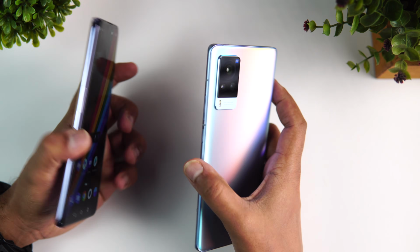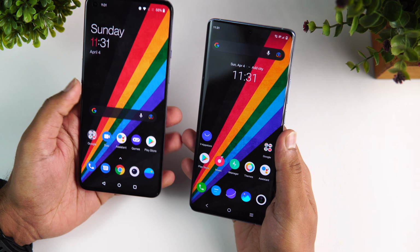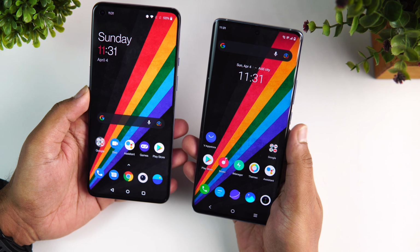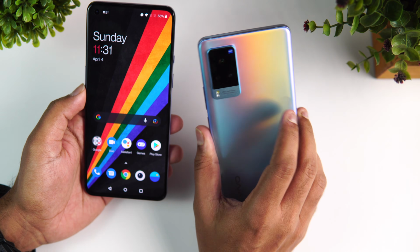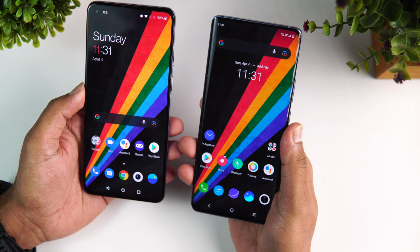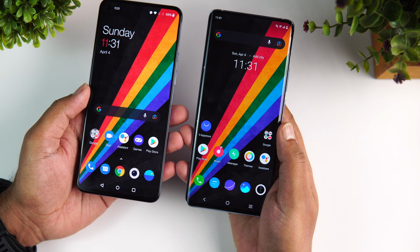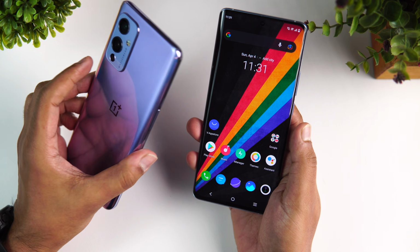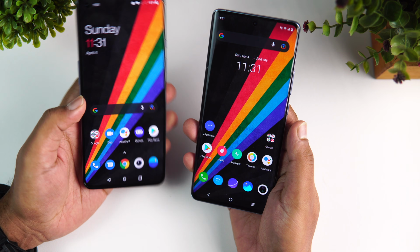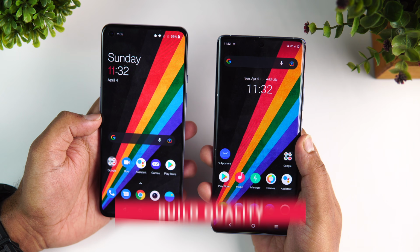Both are really good in terms of usability. The Vivo X60 Pro is slightly slimmer and also lighter than the OnePlus 9, not by a huge margin though, but the design seems to be slightly stronger on the Vivo X60 Pro. So it's more of a personal choice. You can see that both look really good. Personally I like the design of the Vivo X60 Pro. Not that the OnePlus 9 is bad in terms of design, it's equally good, but it's more of a personal choice for me. Now moving on to the build quality.